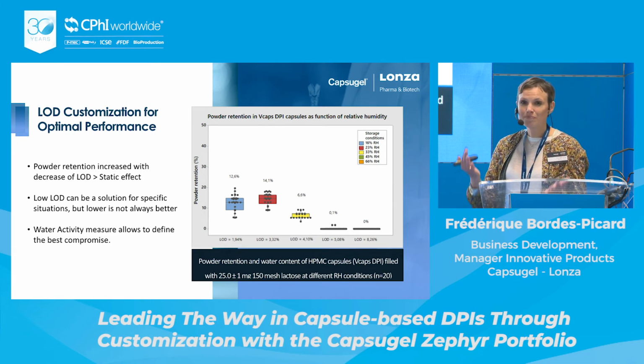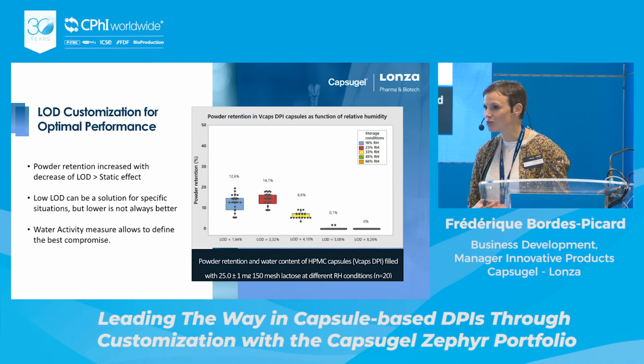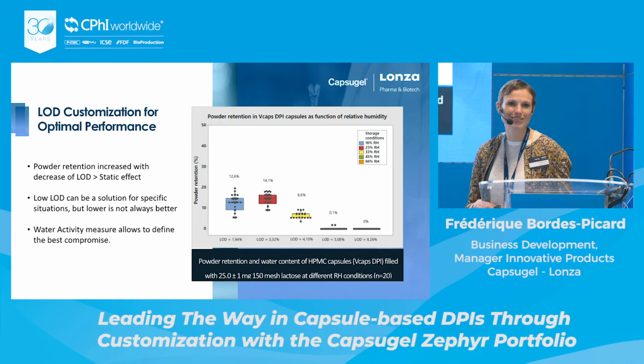So the work that we can do together is really to find the best compromise between ensuring the formulation stability, but also maximizing the emitted dose. So the drier is not always the better, because then you will have to manage static charges on the capsule filling machine, and that's not always very funny.